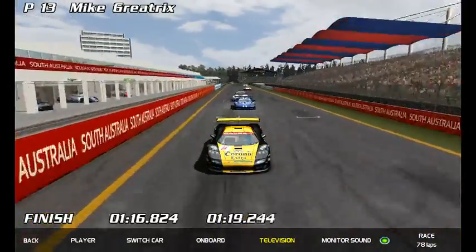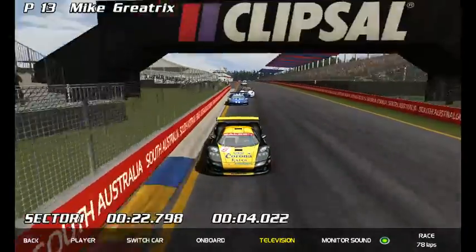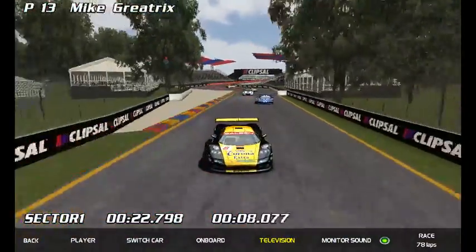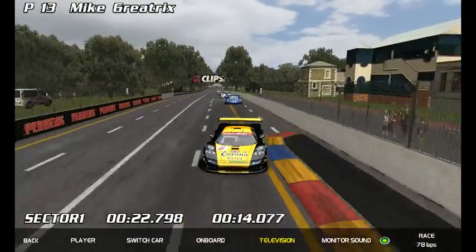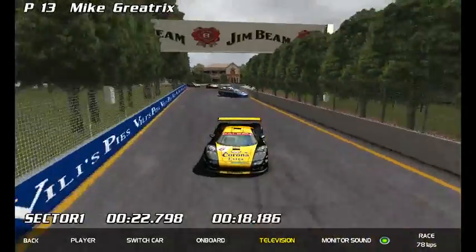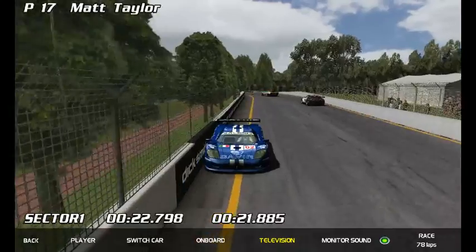Yeah, and that's the thing, man. Boy, I tell you, these street circuits are tough when it comes to passing. You've got to be ready to go at a moment's notice, tuck up behind the guy in front of you, and hope either for a mistake or a good enough pull down one of these semi-long straights to get you alongside. Oh! Whoa, Matt Taylor just walls it.